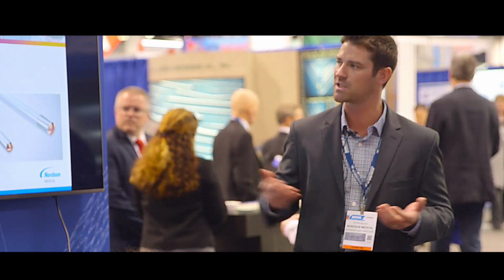So these are some of the key features we look at when we're developing a new reinforced shaft. Again, we engage anywhere from very early stage development all the way through manufacturing transfers and full-scale manufacturing.